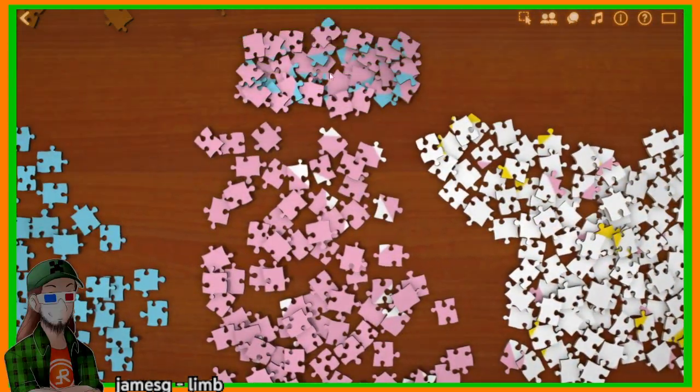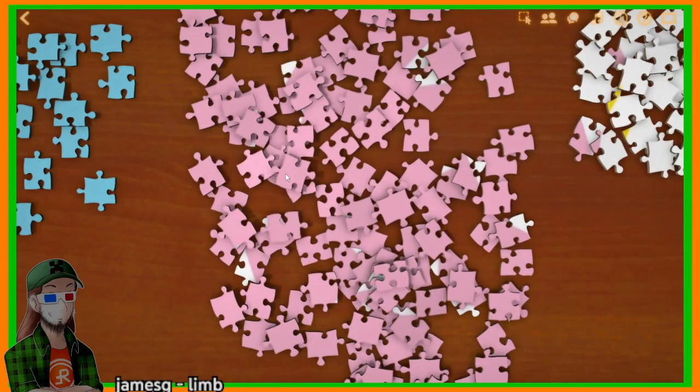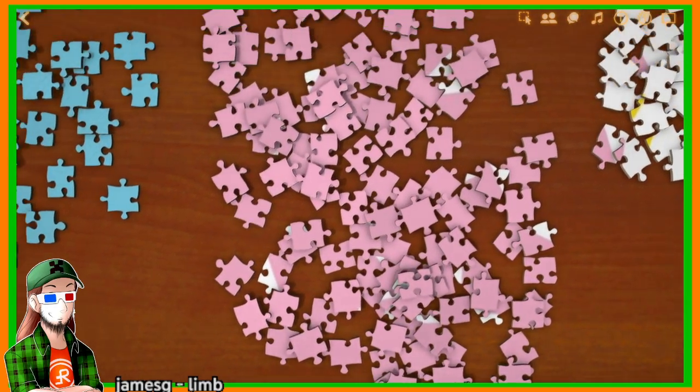They might also just be pink blue pieces we're gonna miss in here. Like this one we almost missed.